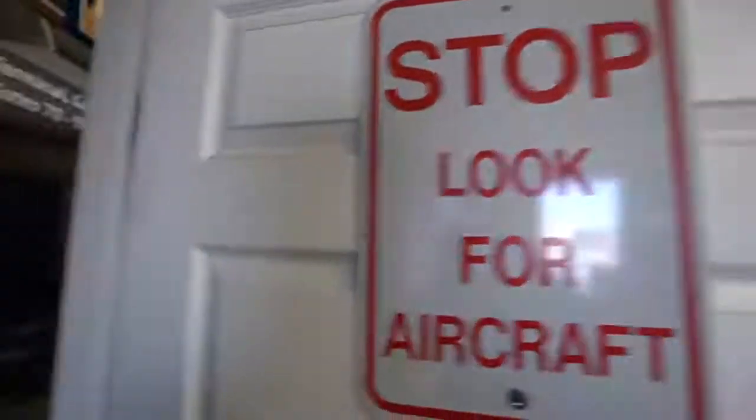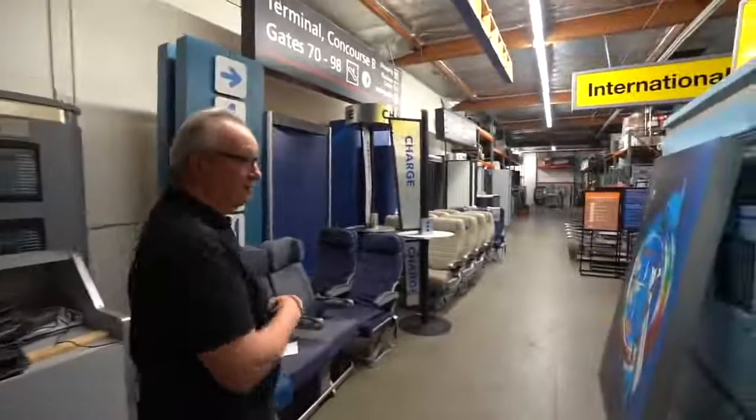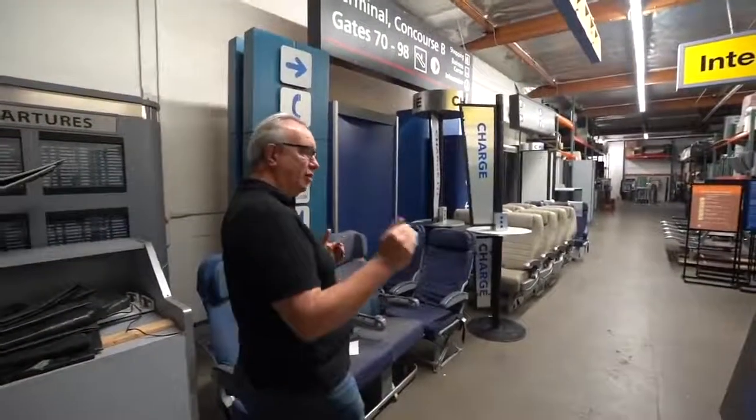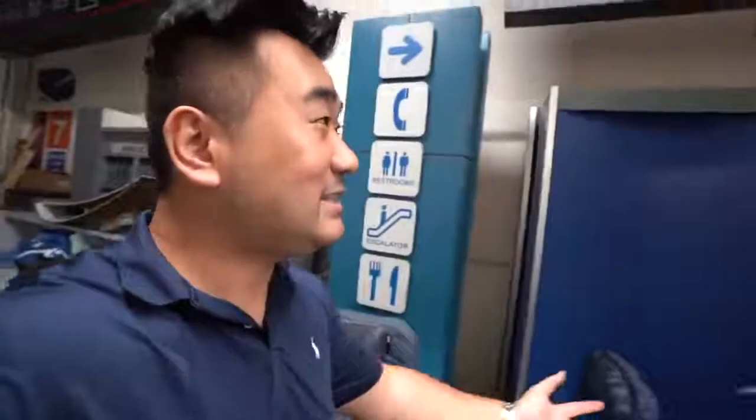Stop, look for aircraft. Oh my gosh, what is this? This is our prop house. We have almost everything that you need for an airport or an airplane. Wait a minute, I felt like I was in the terminal with all the flight displays. Look at all the seats.